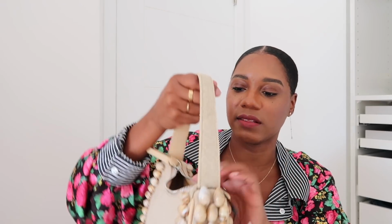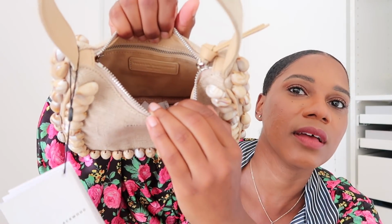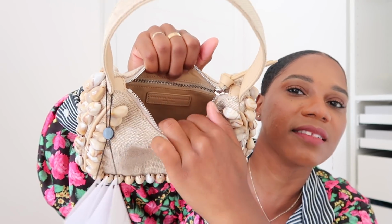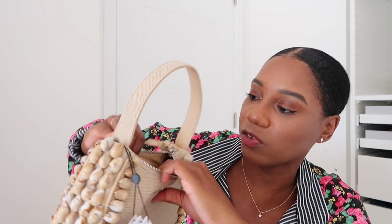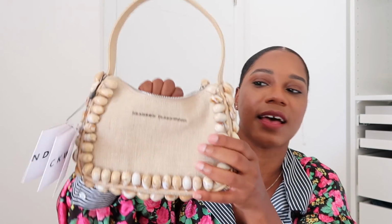And I love that this holds its shape even without anything on the inside. Now it does have a zippered pocket on the inside. It feels almost like a suede. It's a beautiful suede. There is a zippered pocket on the inside. She's perfect, okay? This was one of my birthday gifts to myself. Taurus season soon come, and I love it.